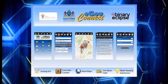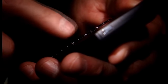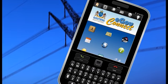eGov Connect is a flexible mobile platform for promoting connectivity between government and its citizens. Due to the proliferation of mobile devices in the South African market, the innovation will enable citizens to stay in touch with municipal activities. It will report municipal road conditions, burst water pipes, traffic light and electrical power problems.